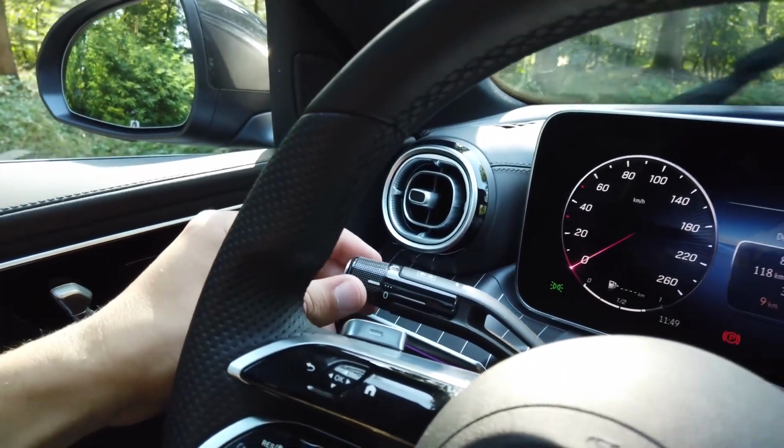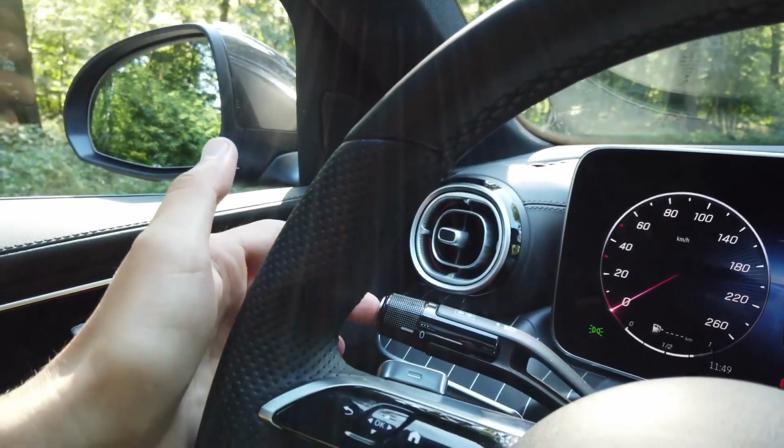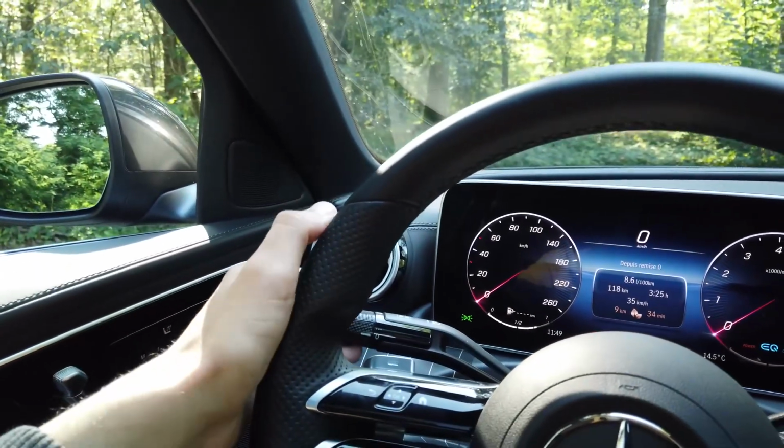And for the windshield wipers, you turn the little knob. And for the spray, you press all the way here, or just a single swipe. Or if you press all the way, it will spray water. So we have everything on the left stock.